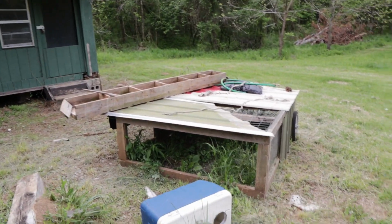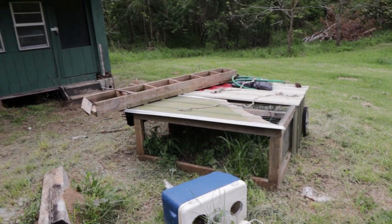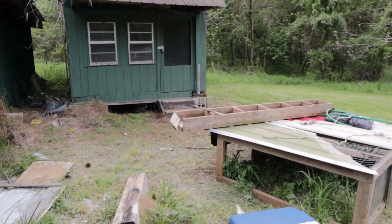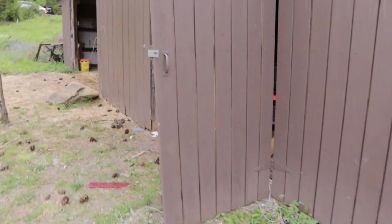But yeah, here's a chicken tractor that we don't use anymore. Nesting boxes that we need to put in the coop. You know, there's always a list of 100 things to do.